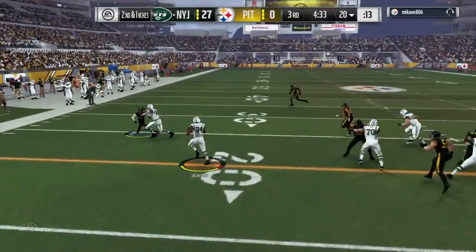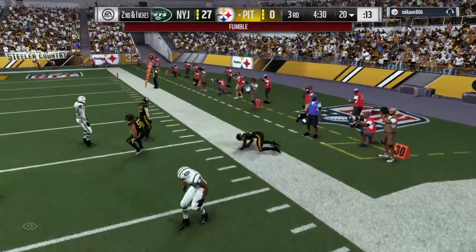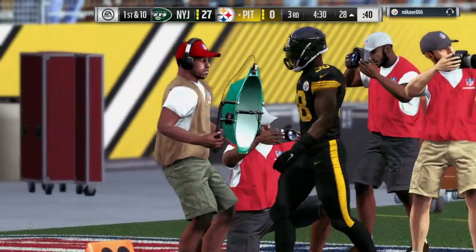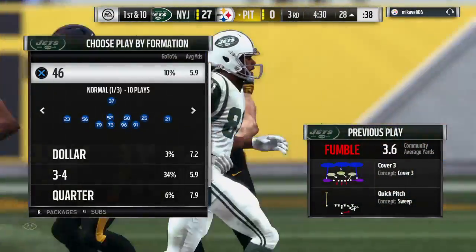Now they'll run it on the toss. They find some open field here. And he coughed it up. And it's picked up by the Steelers. And Pittsburgh getting set to take the field. And last drive, 3 and out. Still a goose egg on the scoreboard.